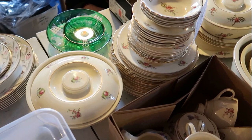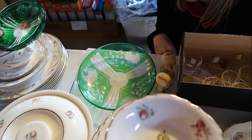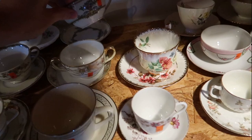Here's these babies. Okay, what are they? Just figurines? They're salt and peppers. Oh, I kind of like them. Yeah, I think I'll get them because this green and clear is pretty. $20. Is that an ashtray? That's a bowl, and then these are ashtrays, I think. Yeah, very cool. It's a pretty one. Noritake.